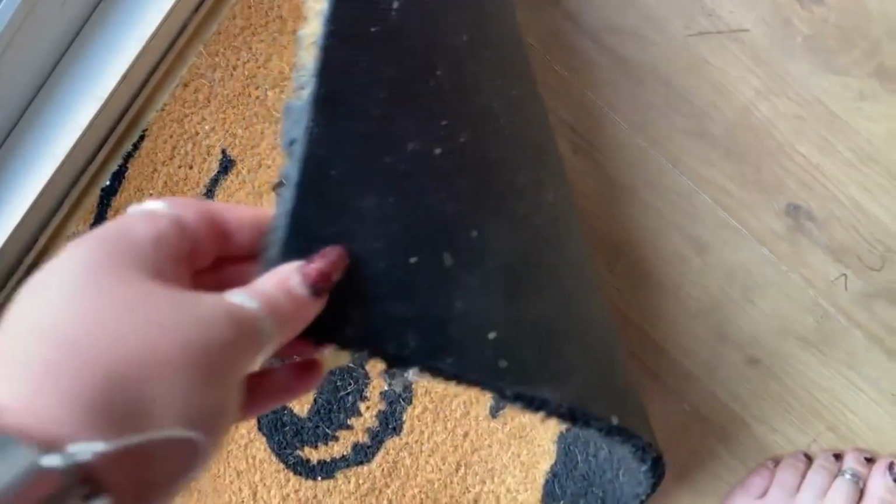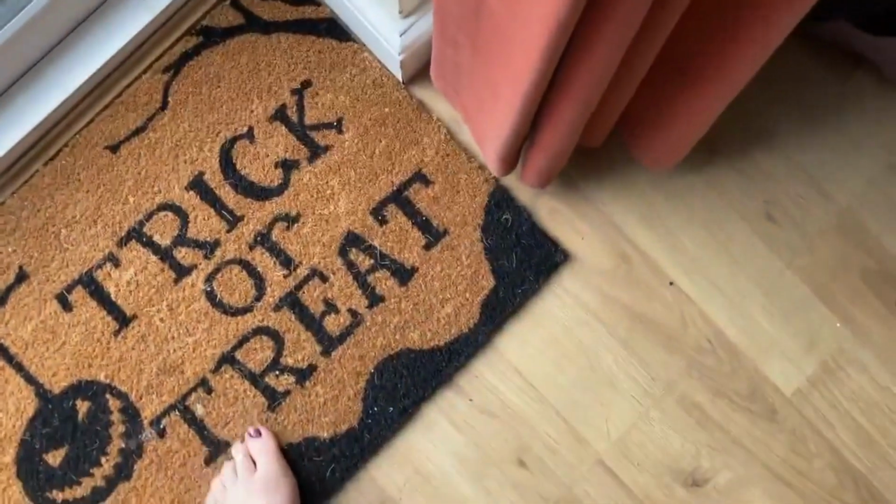But yeah, they're super nice quality. See, they're like rubber on the bottom, so they don't have to go anywhere. So I believe each of those doormats was $7.99. I did buy 2 originally, one for each exit of the house, and then I ended up buying a 3rd one because I just really like them.